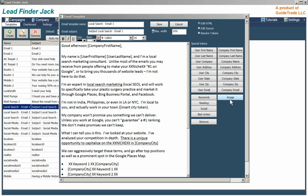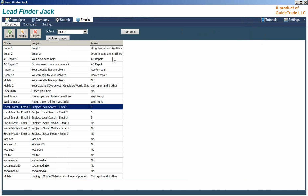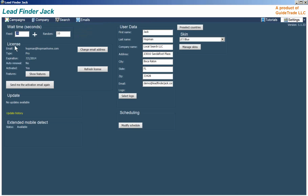How do I know I have the Pro version? If you go to settings and then license, it shows the type. If you have the Lite version, it will give you the option to upgrade to the Pro version. I hardly see people buying the Lite version anyway.